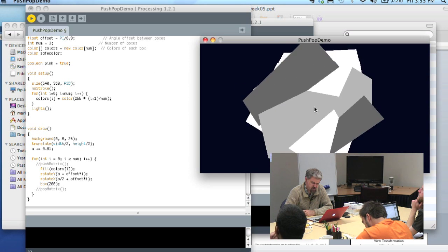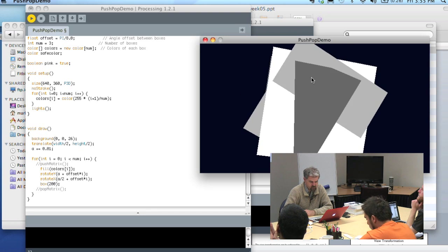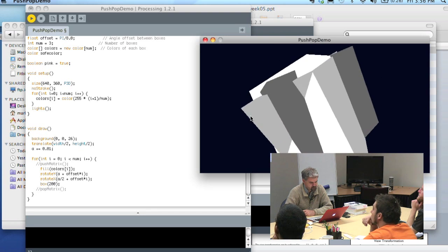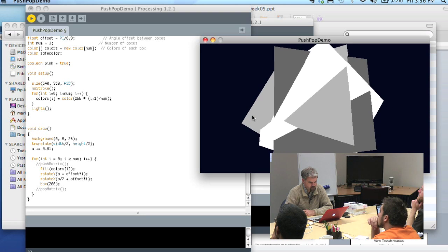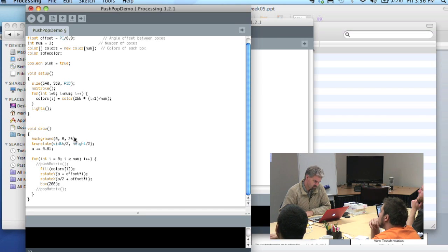So now what you see is the cube in the middle. Well, all the cubes are rotating now. They're not at a fixed rotation relative to each other. I guess it could be quite beautiful, but maybe not the effect you're after.